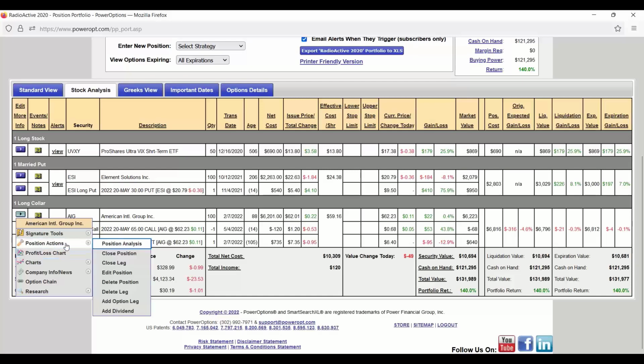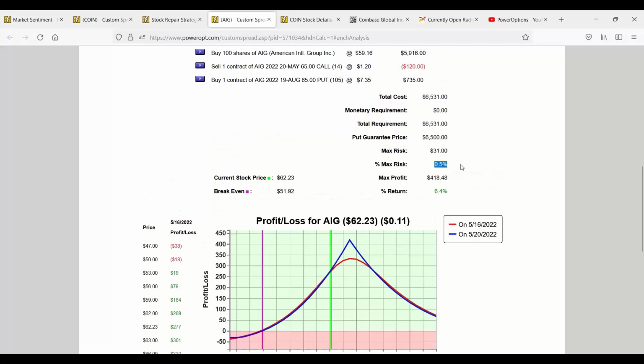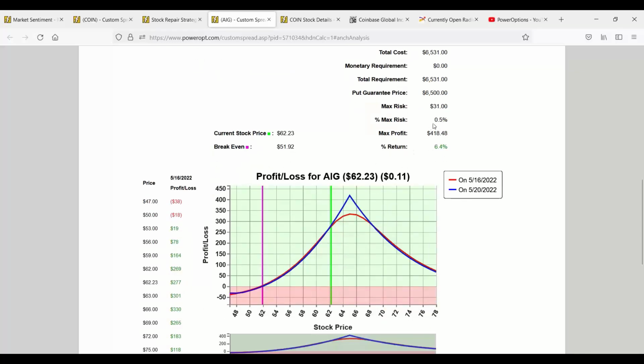It's a longer term hold position, but it keeps me out of trouble because this stock has been as low as $59. I think $58 if I'm not mistaken. But at that point, I only had a risk of about 2.5%. Then with a dividend that was received later and this other premium, the most I can lose on this position if it drops is 0.5%.